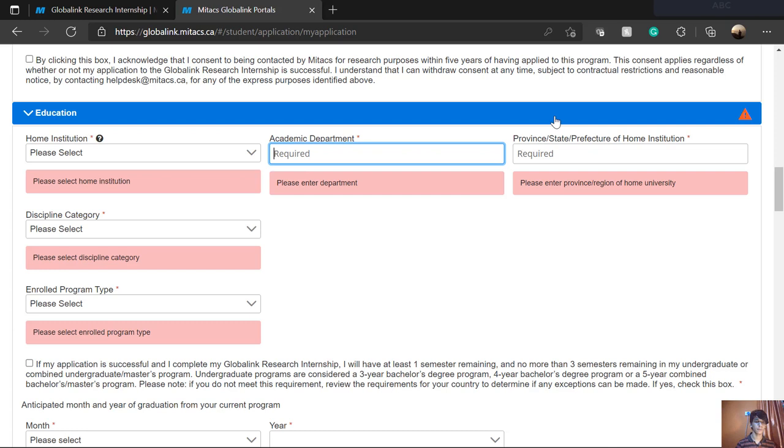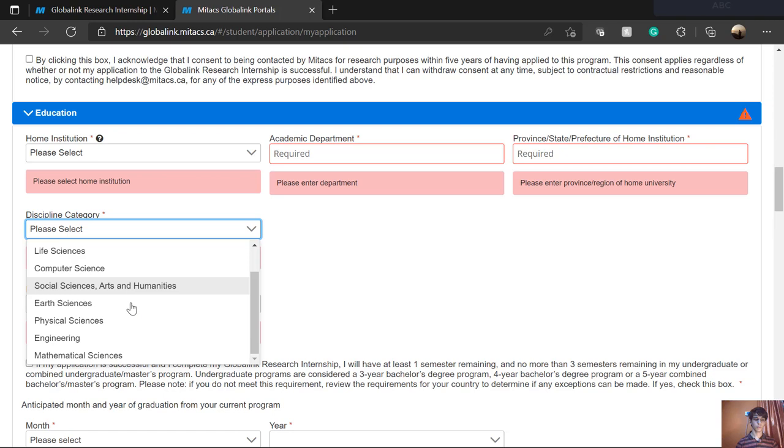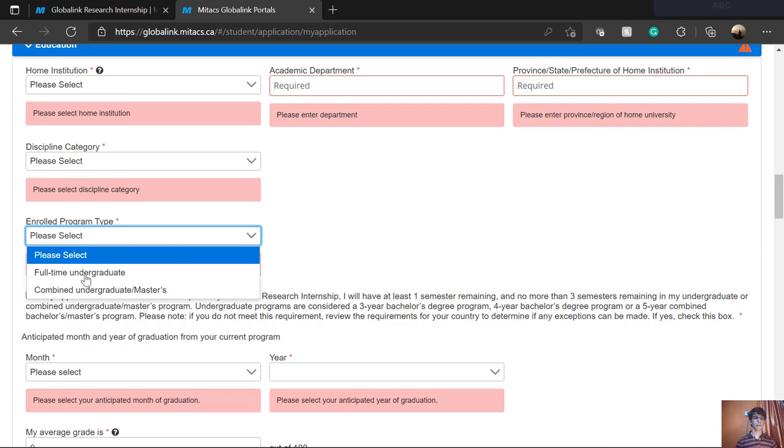The discipline category. So this has a list of categories like business, life sciences, computer sciences, engineering, and so on. You can choose whichever you belong to. What is your program type? Is it a full-time? Are you a full-time undergraduate, or do you belong to a combined integrated undergraduate plus master's program? So you can look into that.